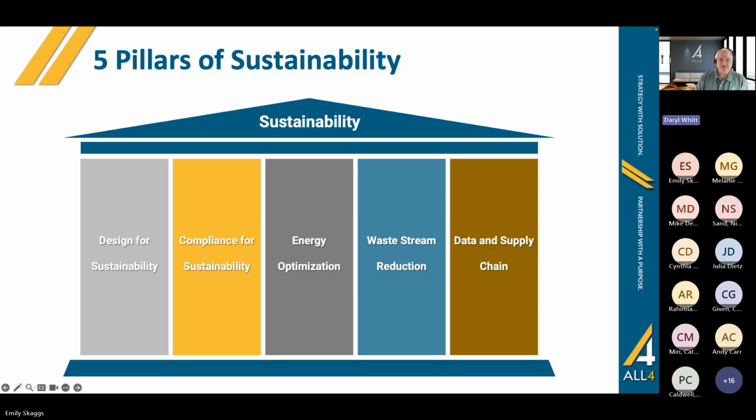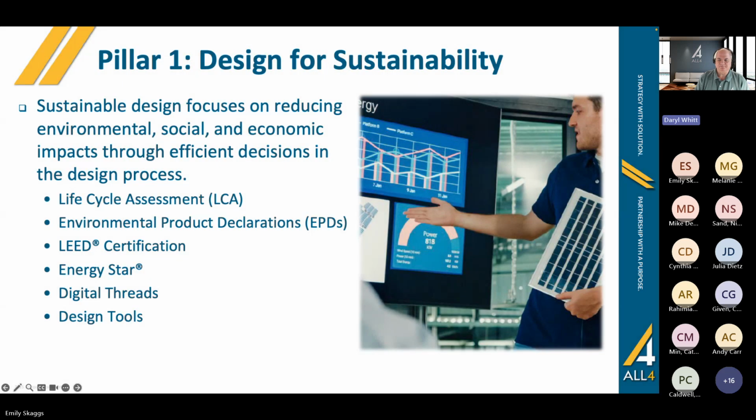So as Andy mentioned, there are 5 pillars to sustainability that we have identified and worked through in the guide. And those are design for sustainability, compliance for sustainability, energy optimization, waste stream reduction, and data and supply chain. So with the next slide, I'll start talking about the first of these pillars.